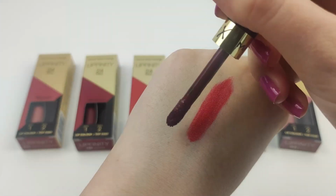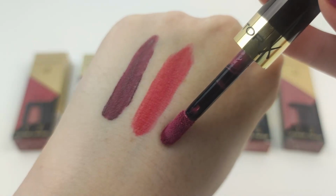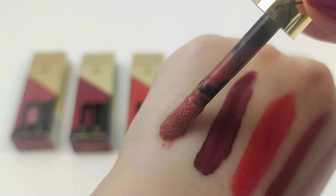This lipstick has been my ultimate beauty secret for years. And the best part? It's a total steal. Get ready to slay every look with these stunning shades without breaking the bank.